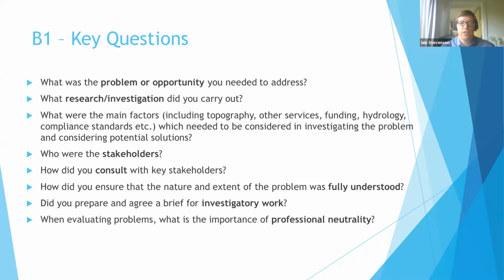Okay, so the key questions for this competency are: what was the problem or opportunity you needed to address? You need to be able to describe what your problem was or is or became. What research and investigation did you carry out? What were the main factors? Who were the stakeholders? How did you consult the stakeholders? How did you ensure that the nature and extent of the problem was fully understood?